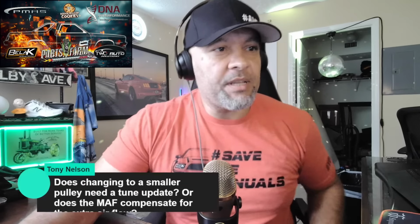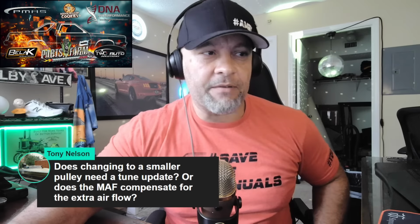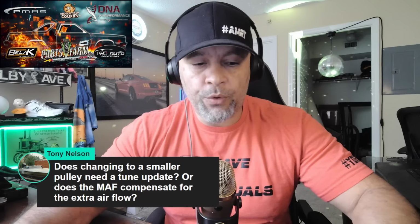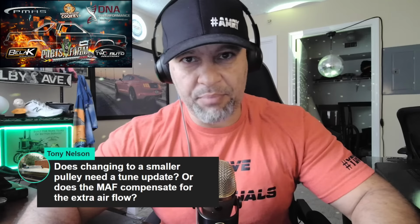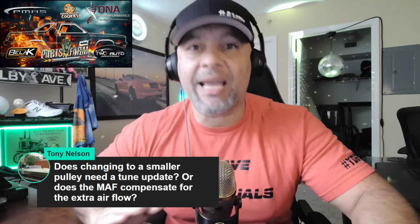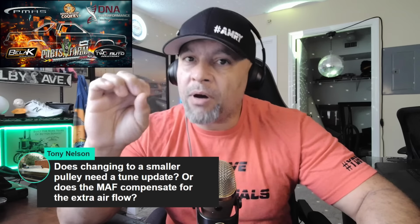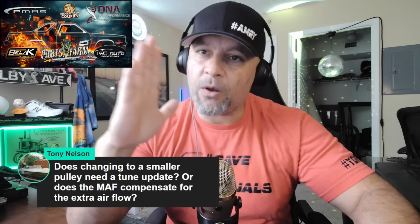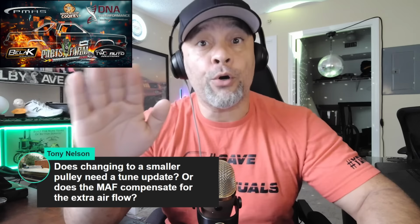Brother asking: does changing to a smaller pulley need a tune update, or does the MAF compensate for the extra airflow? That's not an easy question to answer. If you're on pump gas and you have an 8 PSI pulley at 7,500 RPMs, you can pulley down to a 10 PSI pulley and not need any changes because you are still within your pump gas octane limit. And then 11 PSI gets a little wonky. So anything under 11 PSI, you can go from 6 to 8 to 10 PSI, no tune changes.